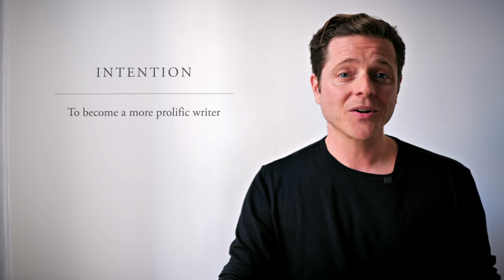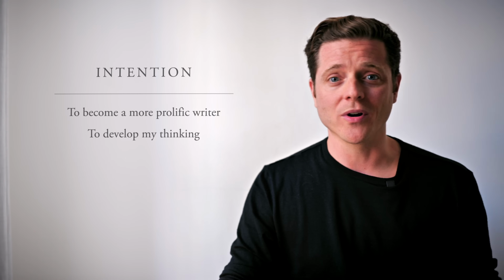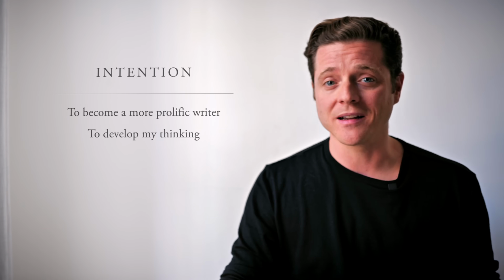At the core of conscious computing is a simple rule: purpose before product. I need to get really clear about what I'm trying to do before I try to find the tools to do it. Otherwise, I'll never know whether the tool, in this case the reMarkable, is the right tool for the job. Okay, so let's start there. Intention. In short, my intention when using the reMarkable is to become a more prolific writer. Not only do I love to write, but it's also the most powerful way to develop my thinking. The more I write, the more I develop my skill as a thinker and a communicator.